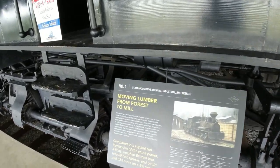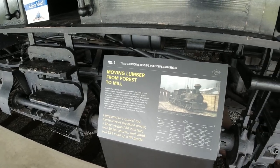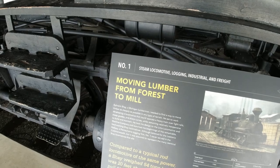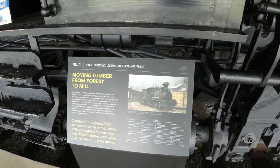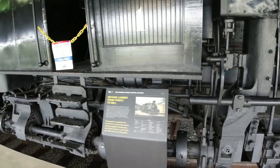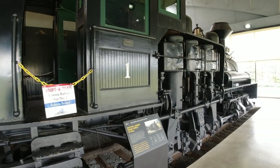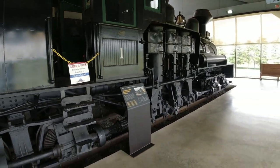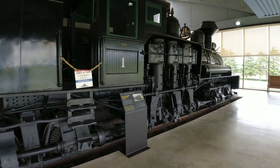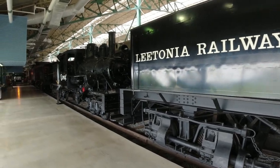And I was gonna mention too, the sign states it was used for lumber and mills. Yeah. Ephraim Shay, a Michigan lumberman. So you found them traditionally at mills, lumber companies, hauling timber out. But yeah, they're very unique looking, not a speed demon at all, very low geared, low powered, but able to pull a lot of weight. But these are operating to this day at the Cass Scenic Railway, a place I'm hoping to visit in the future.